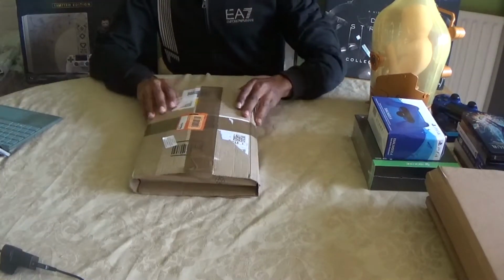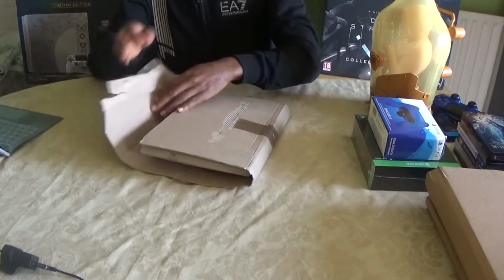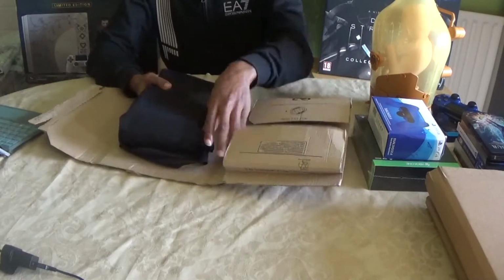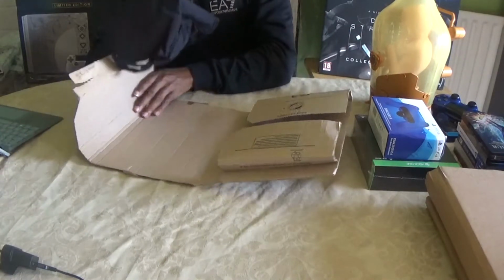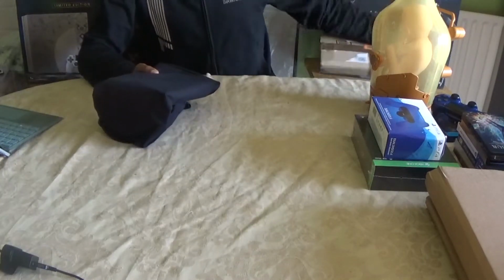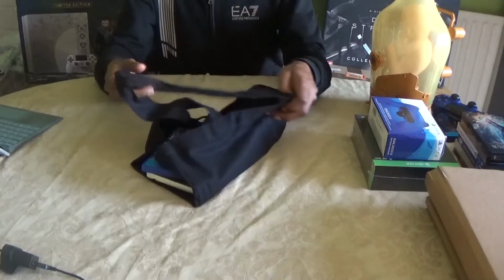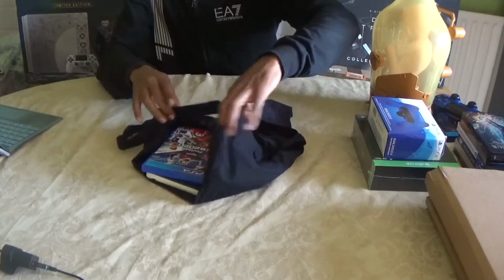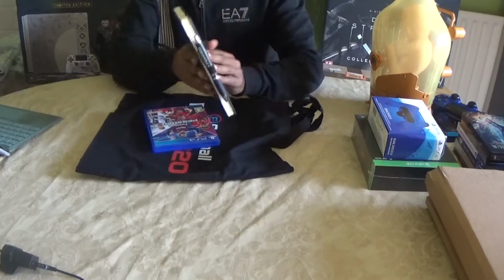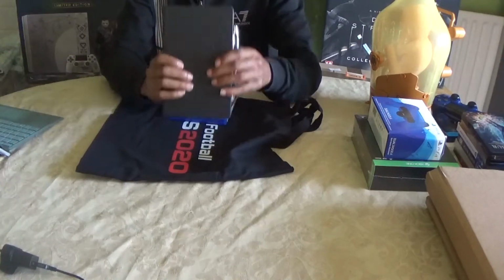Right, talking of Pro Evolution Soccer, it's a perfect time to introduce my next item. Now this is very rare. Yeah, this is very rare. It's the physical copy of Pro Evolution Soccer 2020. And this is special because it's limited edition, and I bet you this would be very hard to find.